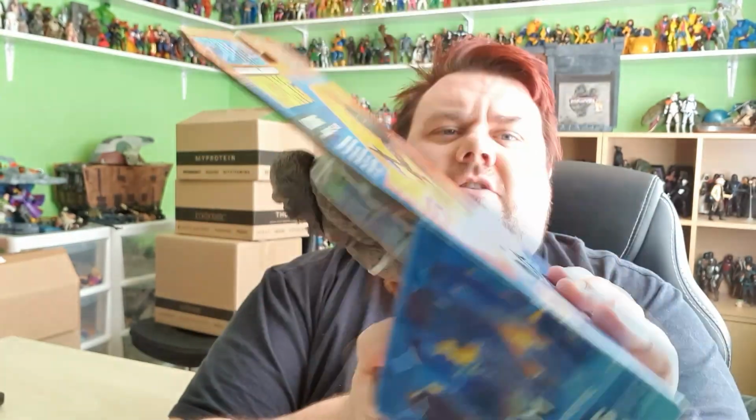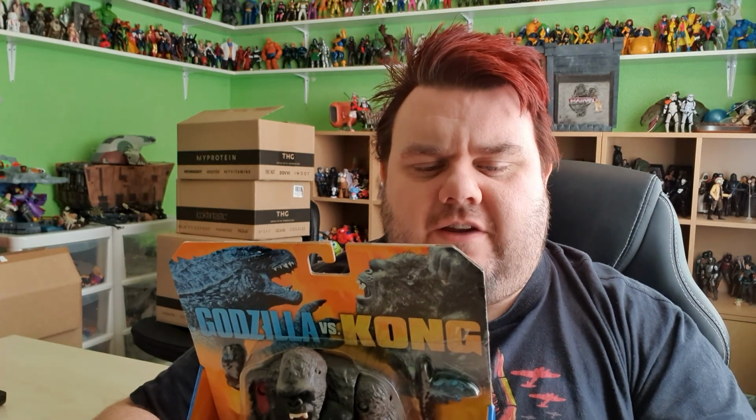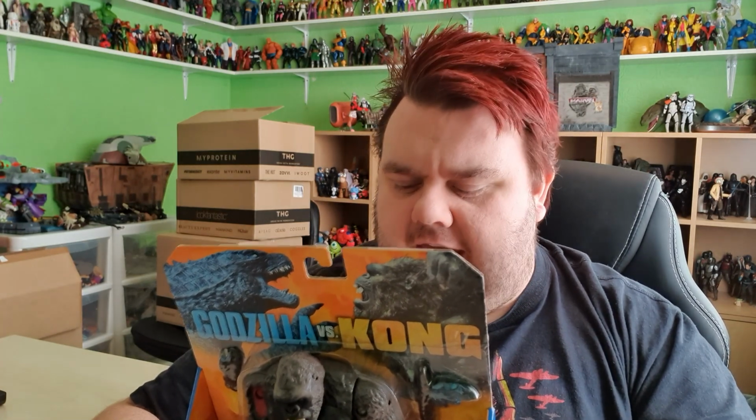On the back of the packaging though, it does give us a very nice product shot, as well as a write-up over here, which states: Legends collide as Godzilla and Kong, the two most powerful forces of nature, clash in a spectacular battle for the ages. The monster war rages on the surface deep within our world as the spectacular secret realm of the Titans, known as Hollow Earth, is revealed. Kong with Battle Axe. Feel the mighty strength of Kong as he enters the ultimate battle royal against Godzilla with bone-crushing primal strength and a legendary new weapon fit for a king.